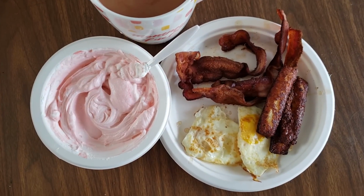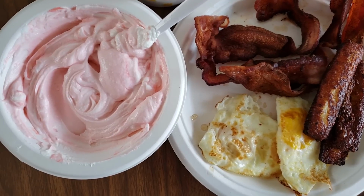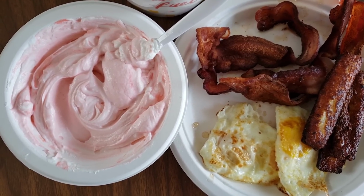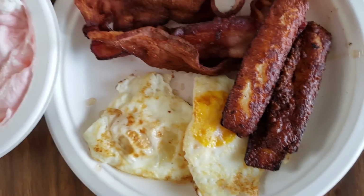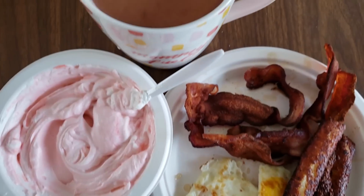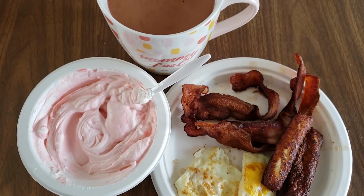Okay, so today I'm having my typical breakfast: 2 fried eggs, about 48 grams of center cut bacon, 227 grams of 0% Fage Greek yogurt sweetened with mango peach, I think, Mio, and 1 ounce of halloumi cheese that I have fried up in my bacon grease. And then I have a cup of Creole brew sweetened with stevia and with a little half and half. And that is going to be my first meal of the day.